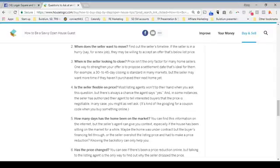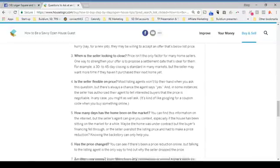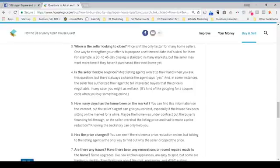If the seller is in a hurry, say for a new job, they may be willing to accept an offer that's below list price. Number 3, when is the seller looking to close? Price isn't the only factor for many home sellers. One way to strengthen your offer is to propose a settlement date that's ideal for them. For example, a 30 to 45 day closing is standard in many markets, but the seller may want more time if they haven't purchased their next home yet.